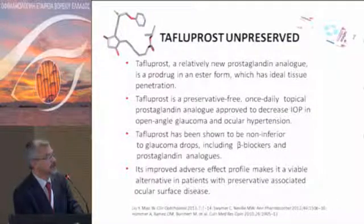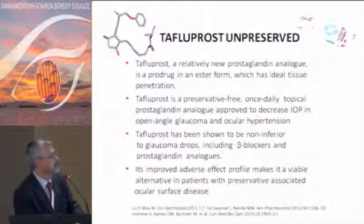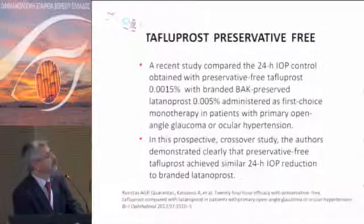And this is the study by another group showing that tafloprost is a relatively new prostaglandin analog, and it's a prodrug, very similar to other prostaglandins. Maybe bimatoprost can be an exception. And tafloprost has been shown to be non-inferior to glaucoma drops, including beta blockers and other prostaglandin analogs. And its improved adverse effect profile makes it a viable alternative in patients with preservative-associated ocular surface disease, like the redness and also maybe the inflammation.